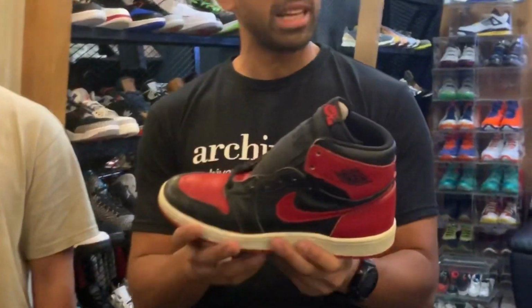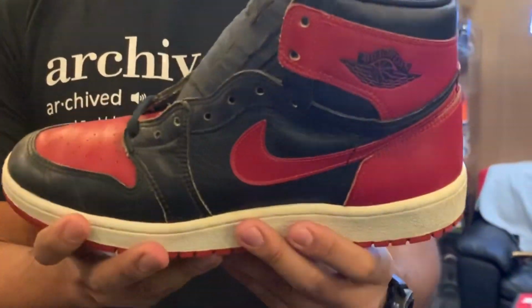Pero among all the ones, ang talagang pinaka-original among all of these, ito yung sinasabi na banned pair where he is fined $5,000 per game.